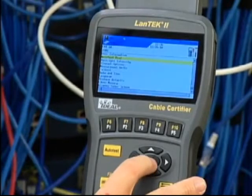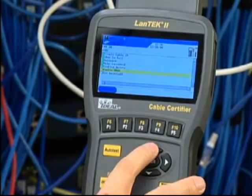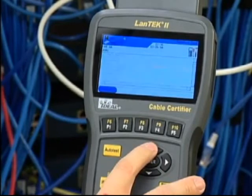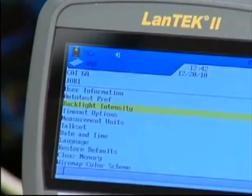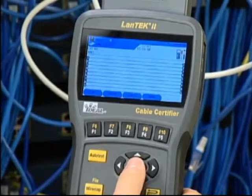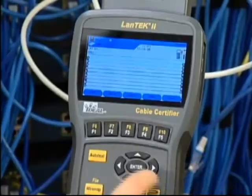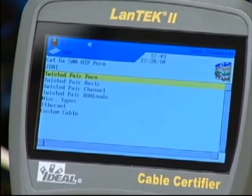Auto Test Preferences is the next selection. Select the available options, the Help button for further explanation, or the Enter key when complete. You can also adjust the backlight brightness, timeout options for the display, measurement units, or date and time formatting. You set the wire map color code on this screen using the function keys. Choose this icon next to set the testing standard you want to use.